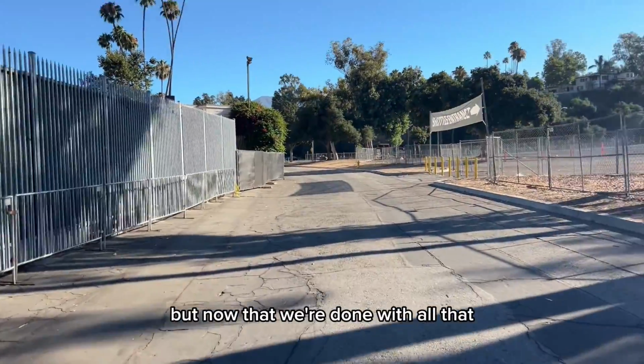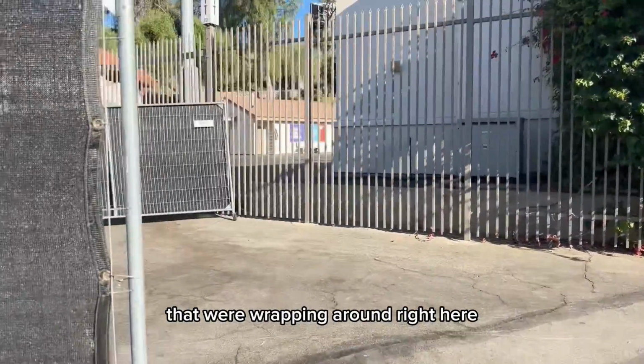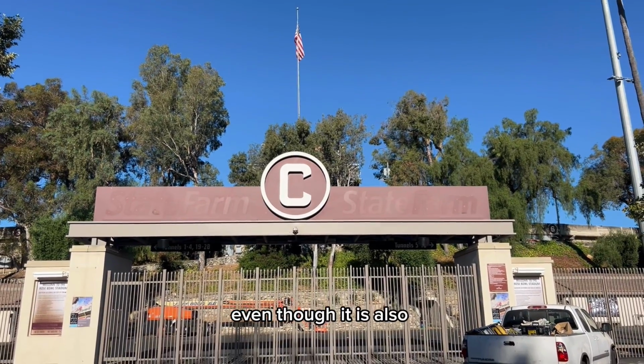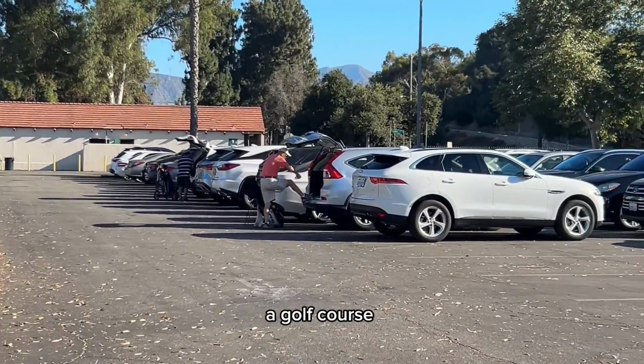But now that we're done with all that, our walk is getting actually a lot less scenic through this way. Could this actually be an opening that we're wrapping around right here? No, it can't. Like this little greenery shot at Gate C, even though it is also very much locked up. And now on the other side of the park, it appears we have made it to a golf course. Great.